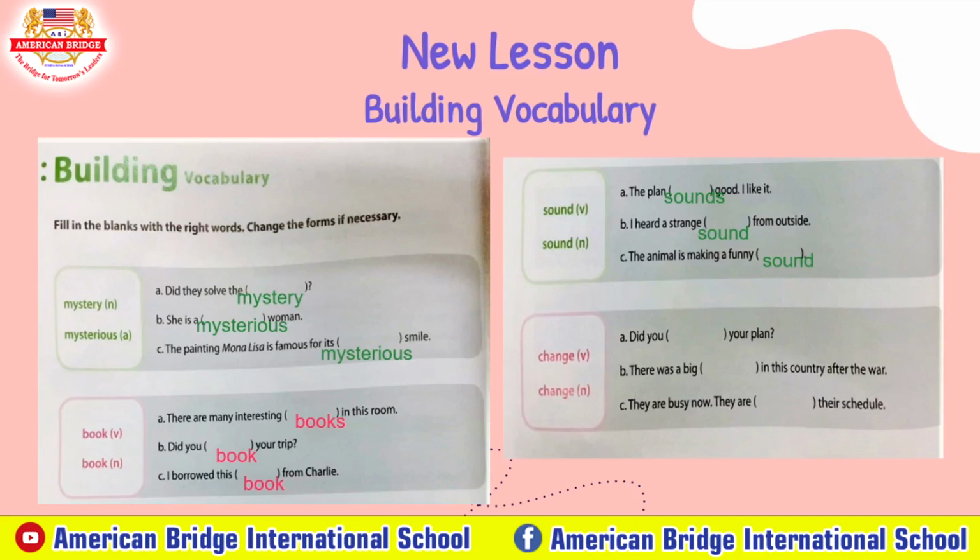So letter A, did you change your plan? What do you think this is? A verb. Letter B, there was a big change in this country after the war. So it's a noun. And letter C, they are busy now. They are changing their schedule. So it's a verb.